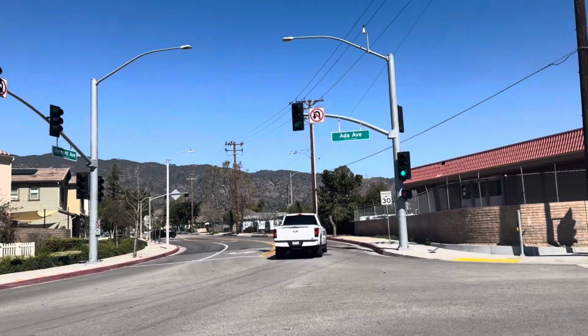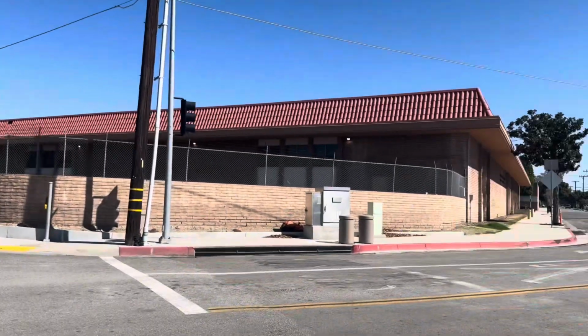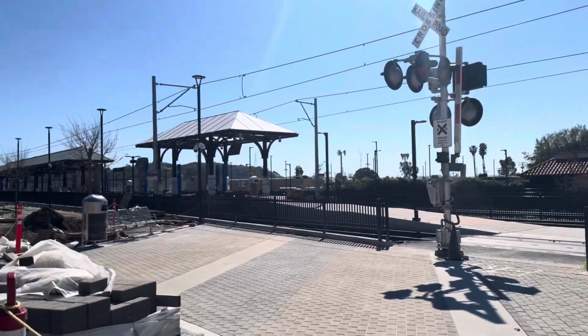It'll stop, as you can see here, along 4 new stations across the 9.1 mile extension east to Pomona-North. That'll have a connection to the Metrolink station. So we are still at the Glendora station, where we're going to take a look at what's happening over here.